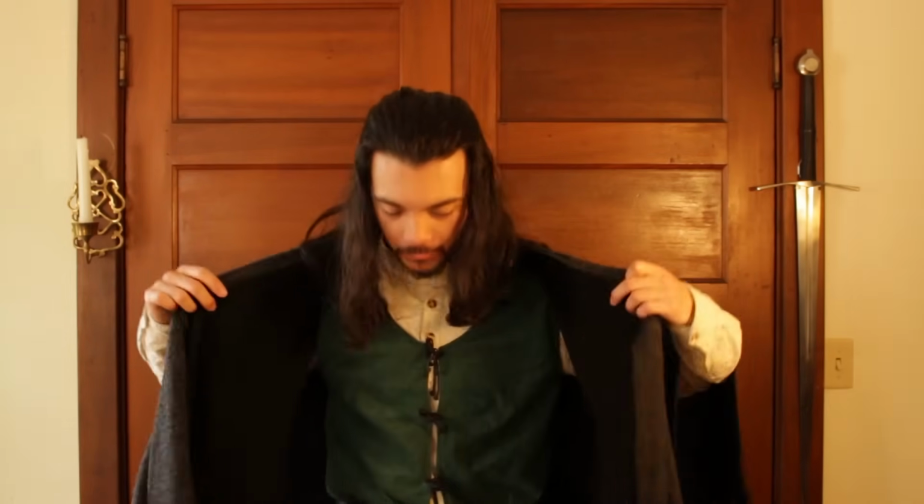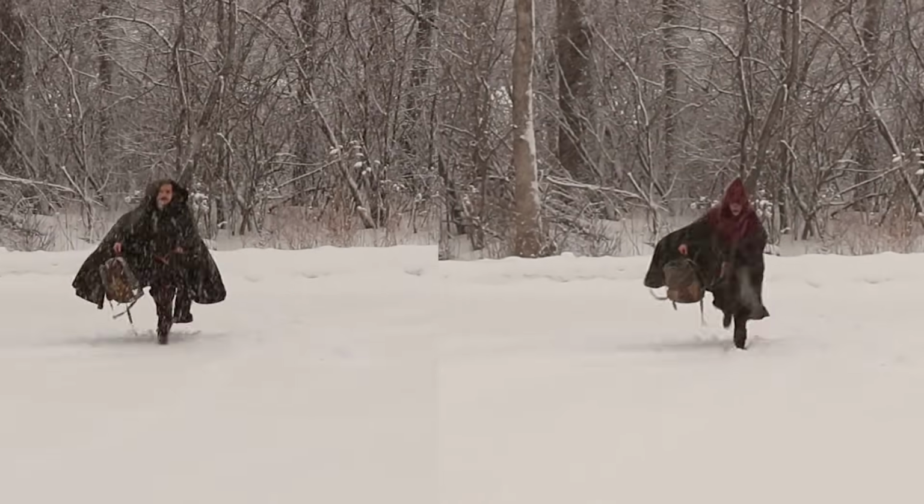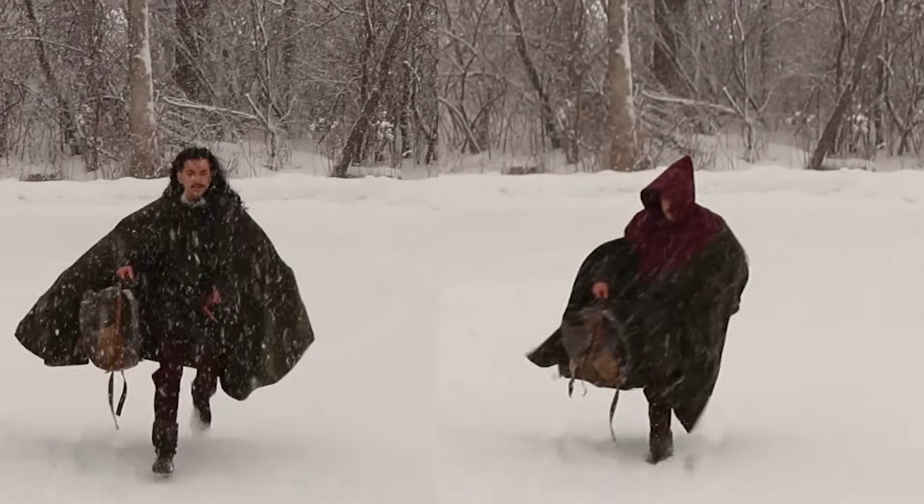And the biggest selling point for me with a cloak like this is that if it is torrentially downpouring and you want to have a bigger cloak, a great cloak, this one doesn't have a hood attached. You can easily attach a hood. I like my hood and my cloak separate because that modularity is more versatile, and versatility is key for me. And we can see here that because of the construction differences, the hood attached to the cloak flies off in the wind and the hood that is separate does not.